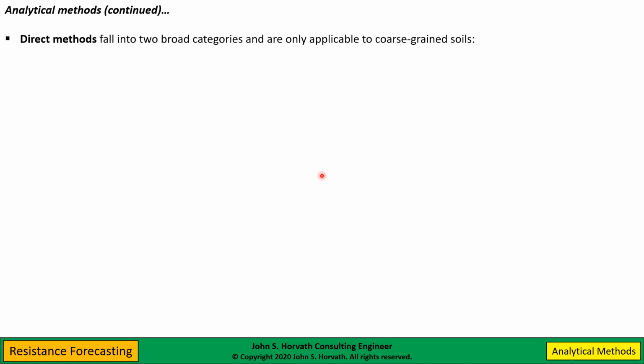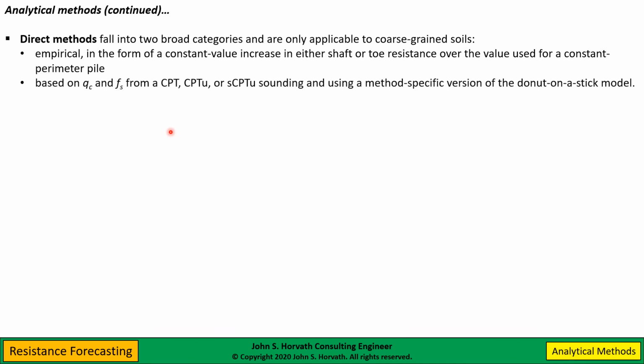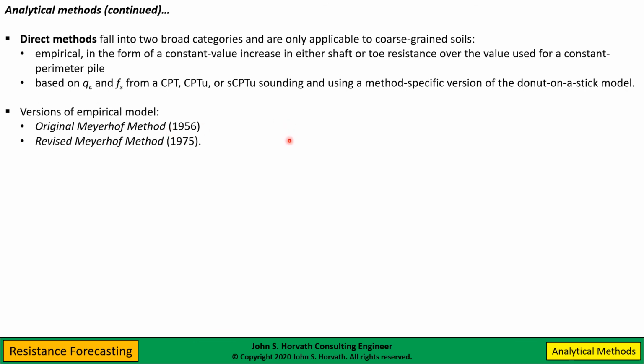Now, direct methods fall into 2 broad categories, and they've only been applicable to coarse grain soils. We have empirical methods, as well as a method based on a cone penetrometer sounding and use of the donut on a stick model. The empirical model has been used by Meyerhof, who had 2 versions of his method. In one, he said increase the shaft resistance for taper, and in the other, initially he said increase the toe resistance, then about 20 years later he said increase the shaft resistance instead. But these were just empirical, multiply it by 1.5 type of thing, one size fits all.